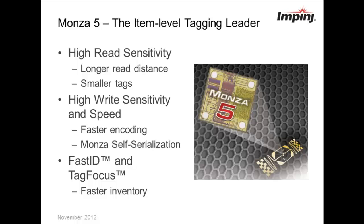In fact, the gap between the read and the write sensitivity, commonly known as the sensitivity gap, is a very critical measure for item-level tagging. And the small sensitivity gap of Monza 5 enables inline and bulk encoding systems to run faster, resulting in higher throughput and lower applied tag costs. And that's not all. If you have wondered why those Monza 5-based tags perform so much better in the field, it is because of the optimizations included in the chip, such as tag focus and fast ID.